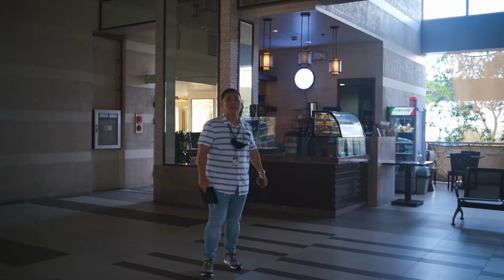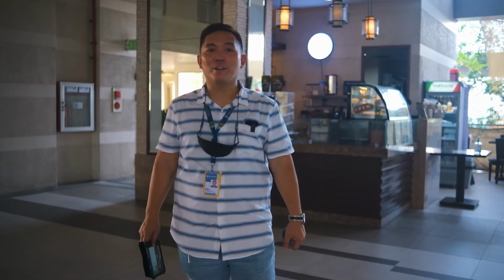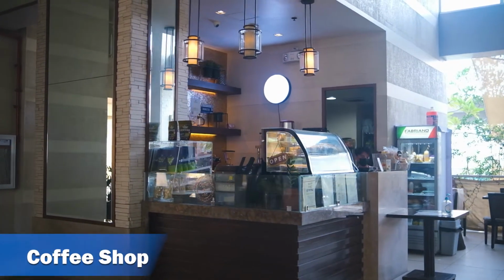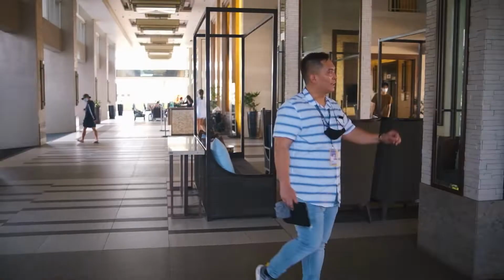So now here we are at the ground floor level of the east tower dito sa Lumiere Residences. And this is the very first tower na natapos dito sa Lumiere, which was completed last October of 2017. And most of our commercial areas are actually here sa east tower. We have the coffee shop, which is, their name is Cafe Aroma. So ayan, I can smell the coffee. Dito tayo sa side na to.